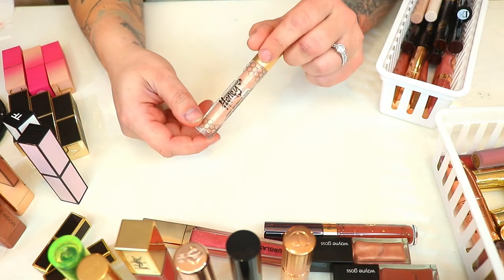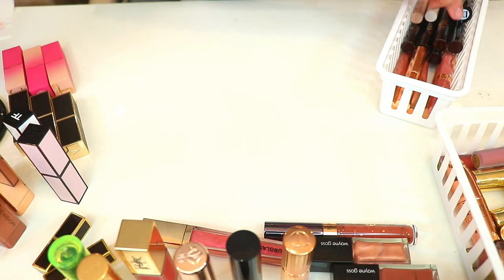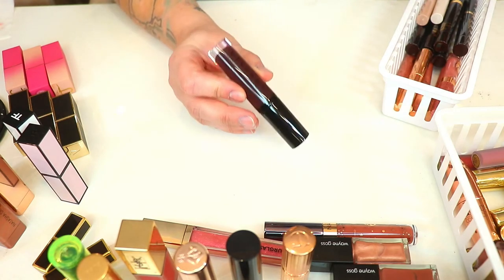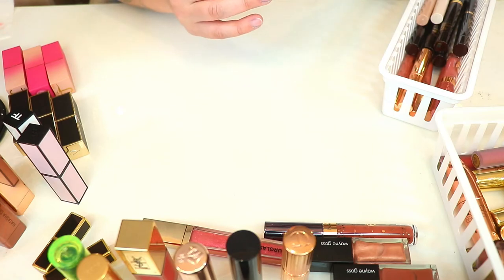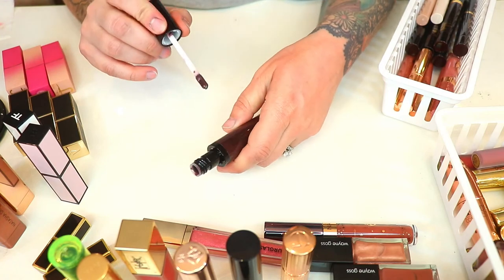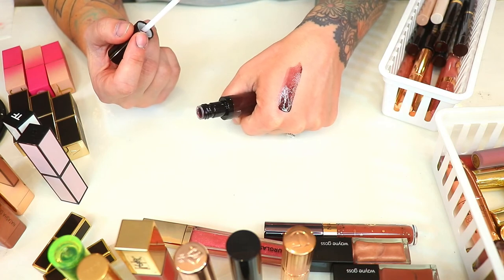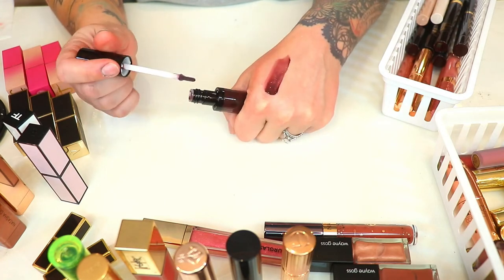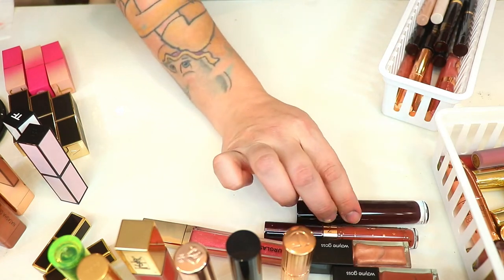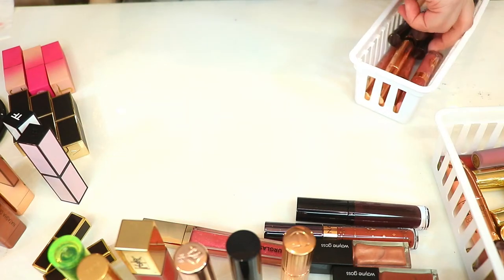Too Faced Honey Lip Gloss. I loved this so much, but they don't make it anymore, so I'm going to declutter that one. I actually just got this in my Beautylish Lucky Bag. The Viseart Lip Gloss in the shade, I think it's Cerise. I don't remember how I was pronouncing it. It looks like something I would never reach for, but I put this over the top of the lip that I was wearing and it looked so beautiful. So I'm going to hang on to this one because I was pleasantly surprised and I had no idea that Viseart did lip products. So we're going to hang on to that.